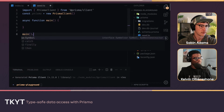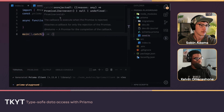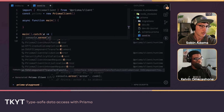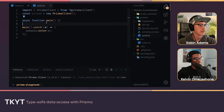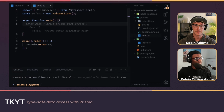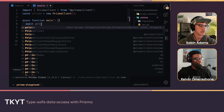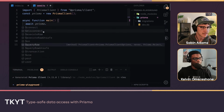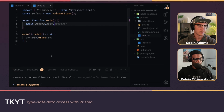So what I'll do is main.catch, just to be sure that that's running properly. And then in here, we can actually start to use Prisma Client. So to start, I'll await prisma dot, and then we see we get this nice safety here. We get to see what's available in the API. And what I'll do is deleteMany.